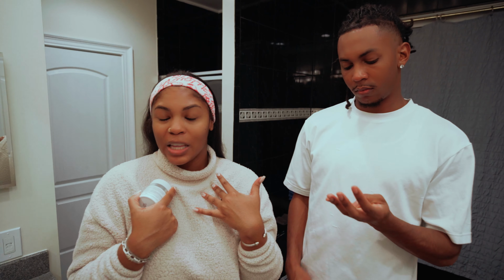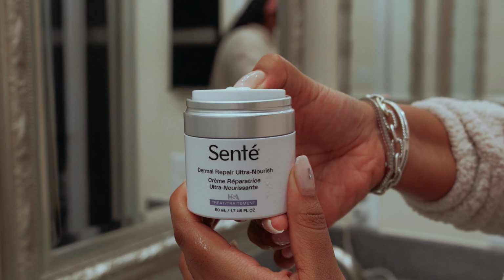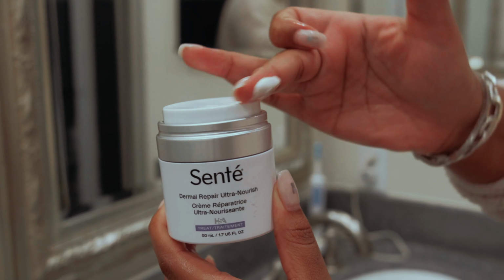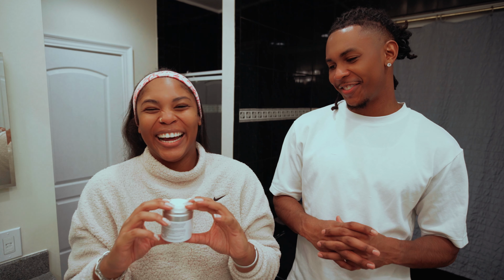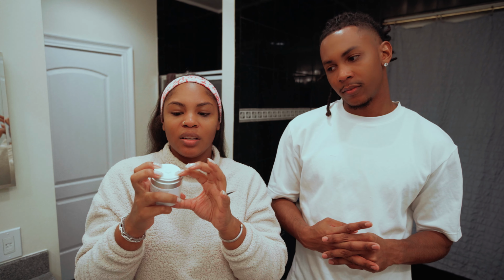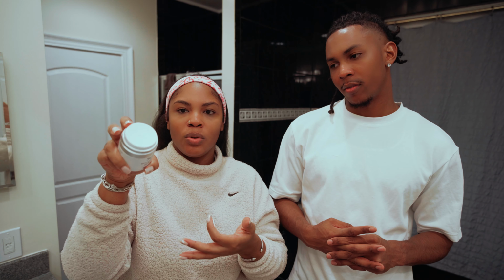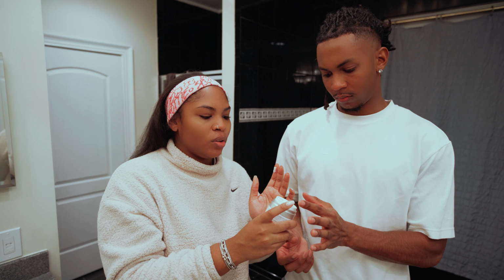Yeah. And the last step is the most important step, and the step that I love the most. This is the Senté Dermal Repair Ultra Nourishing Cream. It's so good. I have dry skin and I'm always just trying to combat that. One thing I like about this container is that it's clean. You can just do that and you don't have to dig in a jar. It's super thick, so you only need a little bit.